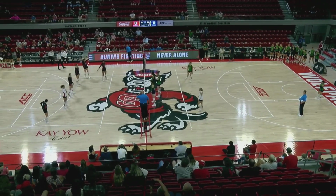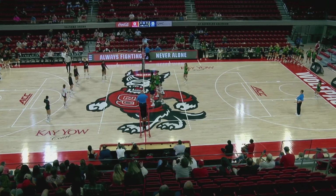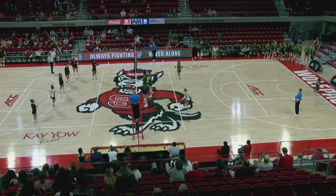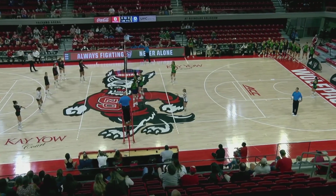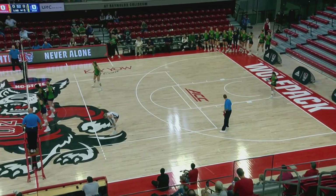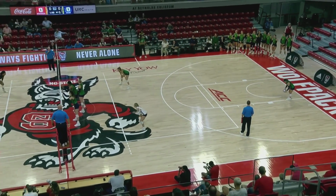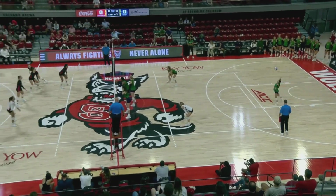And now Charles Tudor, our lead ref, will get things rolling here in Raleigh. 17th meeting, NC State and Notre Dame. Wolfpack swept both matchups last year, including a straight set win here in Reynolds. And now the opening serve for the Fighting Irish.